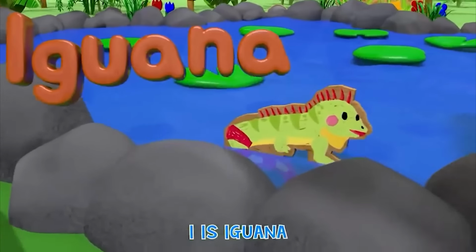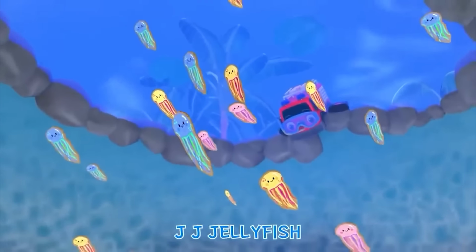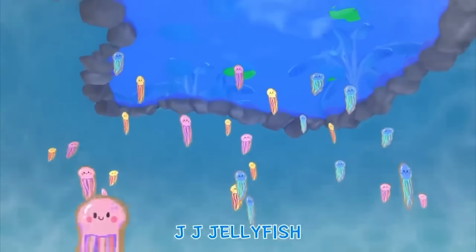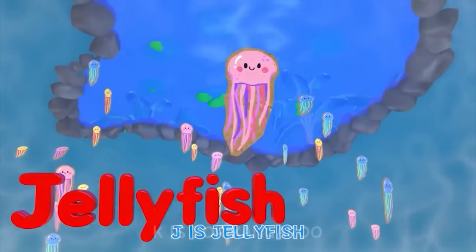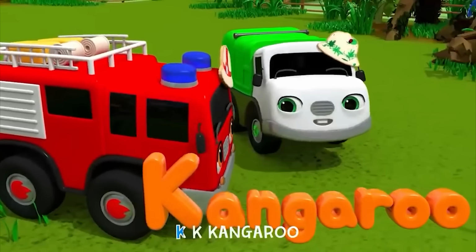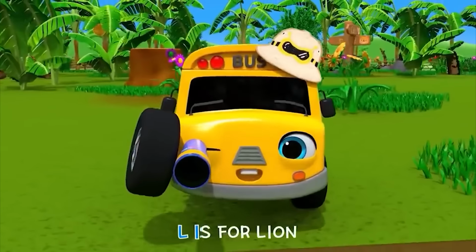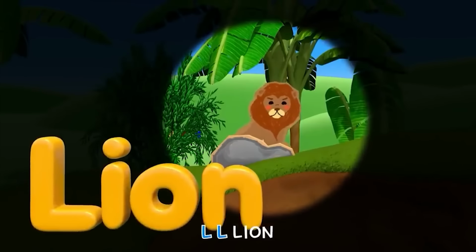I is for iguana. J is for jellyfish. J-j-jellyfish. J is jellyfish. K is for kangaroo. K-k-kangaroo. K is kangaroo. L is for lion.